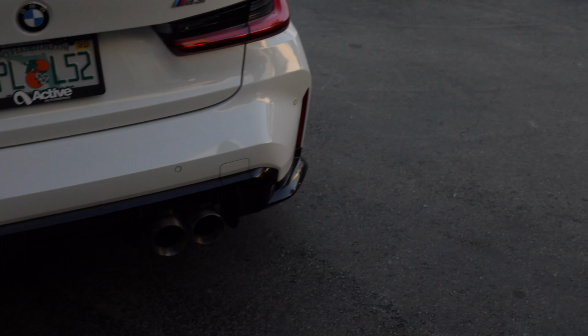Guys got these gigantic exhaust tips. Now, I hope you didn't zoom in on my hand when I said gigantic exhaust tips. There's a joke somewhere in there.